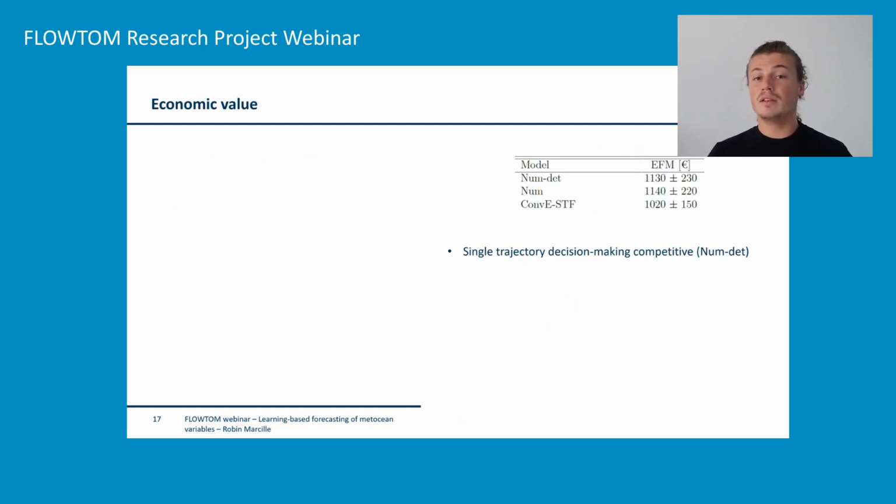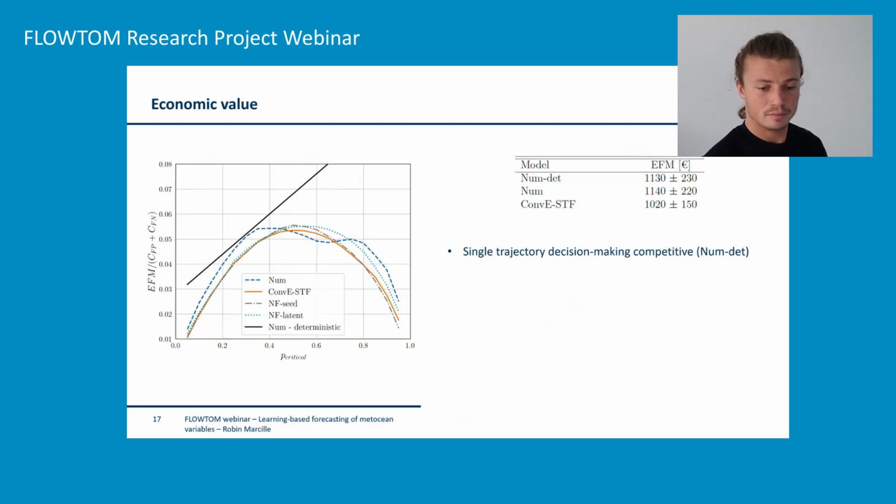If we take the economic value of the models that we developed, you have on the table here the economic forecast metric for the numerical deterministic model, numerical model with the empirical covariance matrix, and the conv STF with Gaussian copula. And you can see that we have a 10% improvement in economic forecasting metric, but we can also see that the single trajectory decision making only based on the numerical model is actually quite competitive.